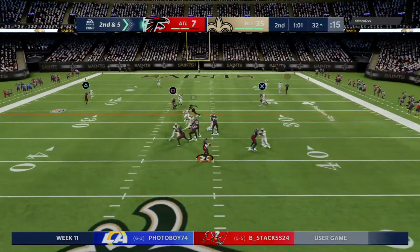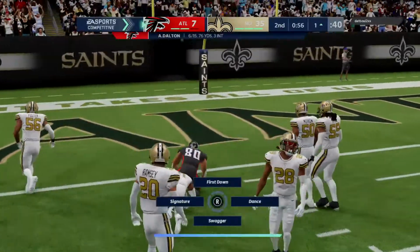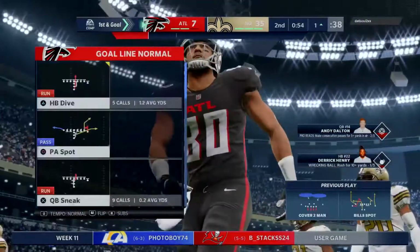Throwing again on 2nd down. Dalton. He's got Burton here. And he doesn't quite make it, taking it within an eyelash. Dropped at the 1. That one goes for 30 yards.